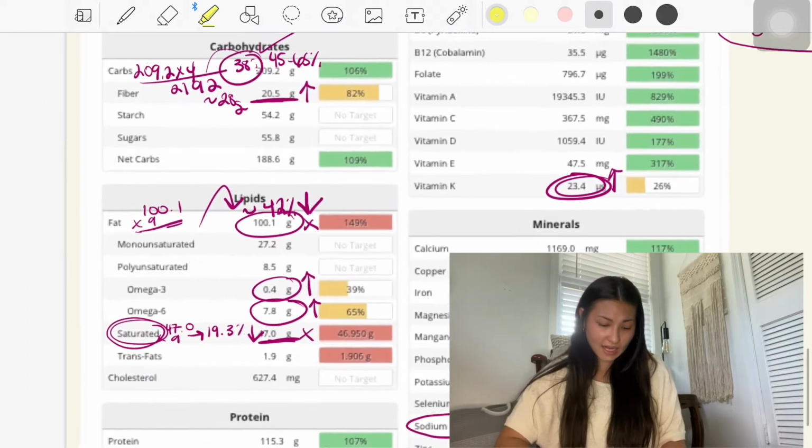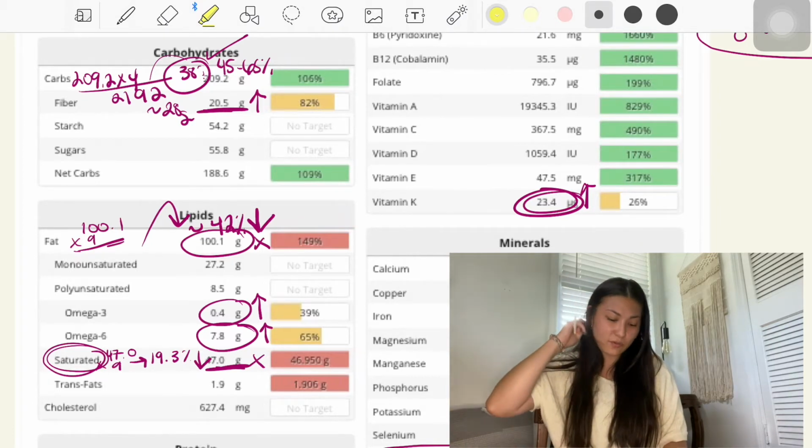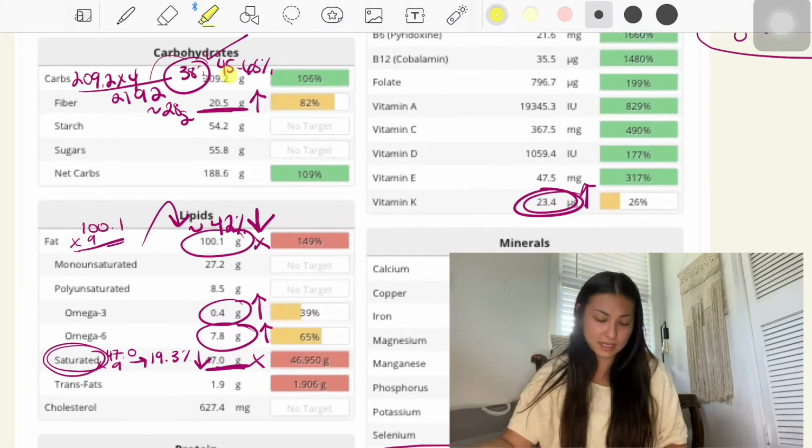So I went ahead and I did the calculations for the percent carbohydrates, percent lipids. I'm within the 45 to 65% recommended daily amount.